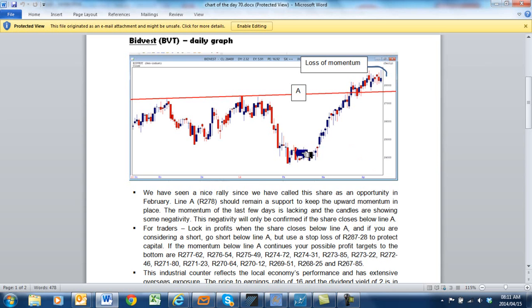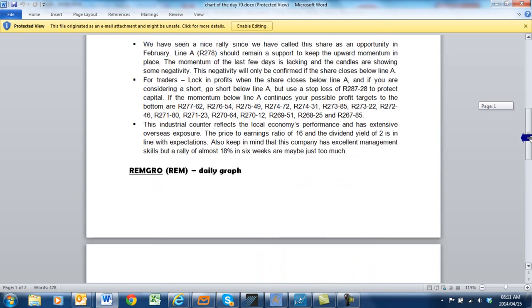First it needs to break this 278 level. If it breaks 278, your next low is 277, 276, 275, almost to a low of 267. Please use the exit level or stop loss level at 287.28, would the share want to bounce back and go higher again with new momentum following.